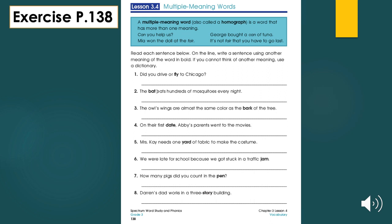Now I want you to use the word bark for another meaning. It could be a sound of an animal, right? I helped you this time too.